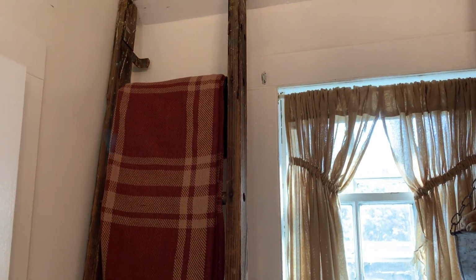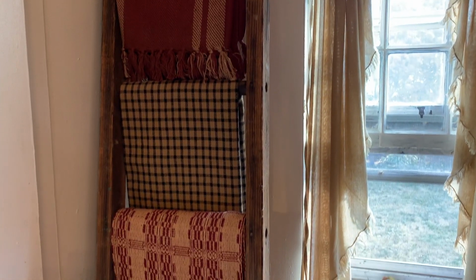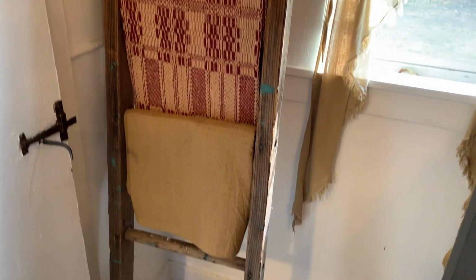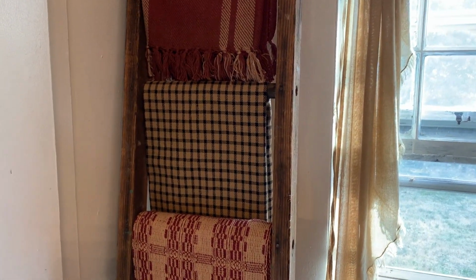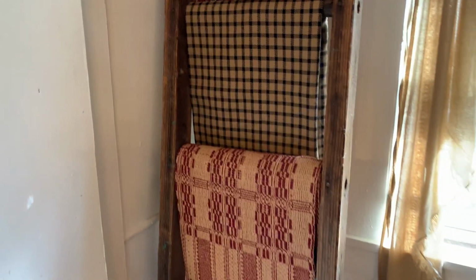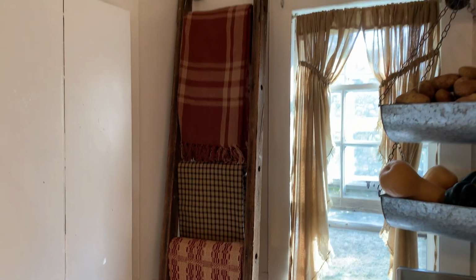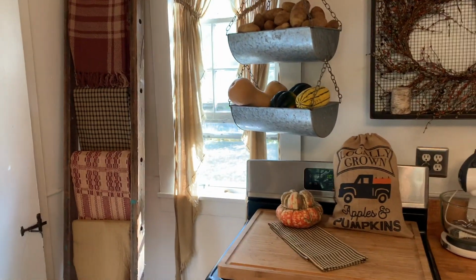Well, here I have an old ladder. I picked this ladder up at Bernat Antiques quite a few years ago. Loved the ladder. And on it, I just put tablecloths. Lots of those woven tablecloths. I picked them up at Woodstock Country Shop. There's all different sizes. There's little square ones. There's a big, more blankety one. And these things I use year around on all kinds of things to decorate. But I thought that they'd look really cute sitting in the corner of my primitive kitchen. And they really do, don't they?